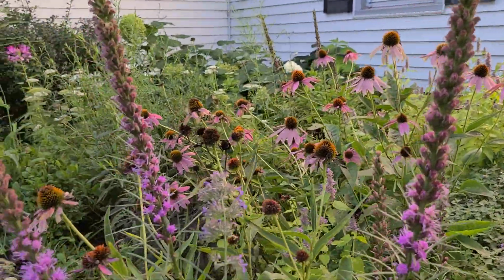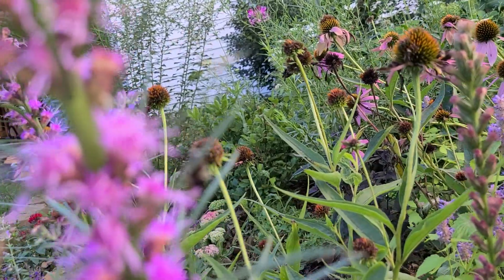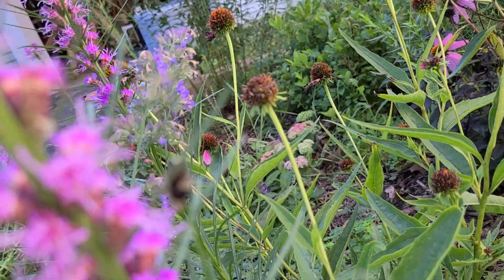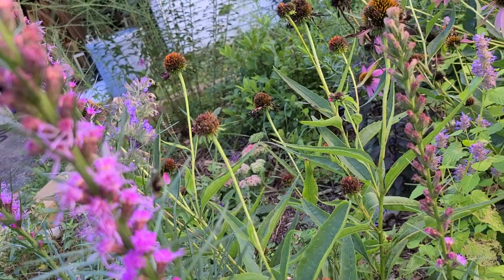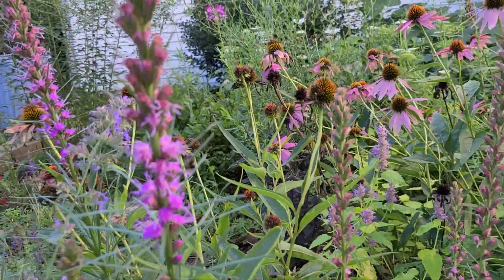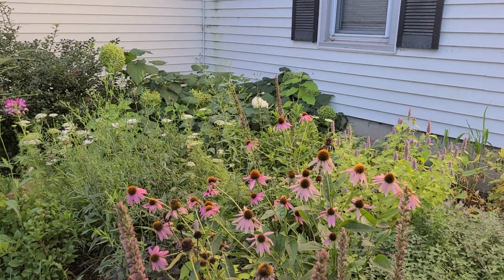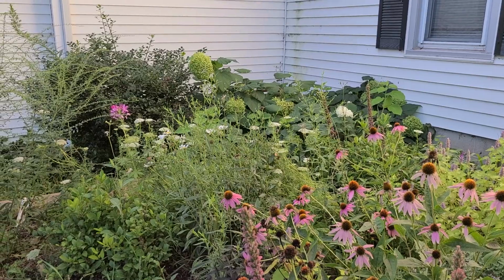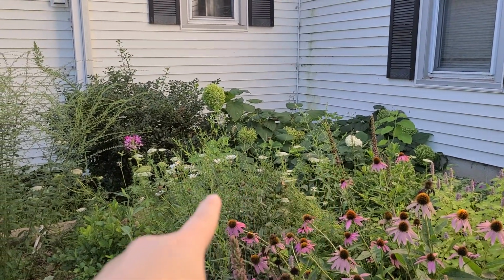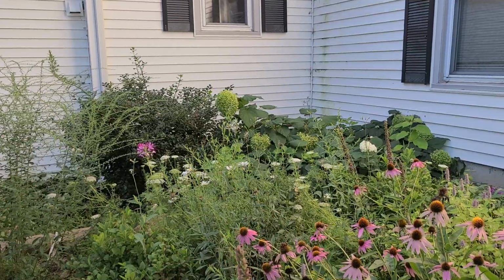I also have some liatris up here. I don't know what's going on with my camera today. I cannot get it to focus on what I want. There's another bee just kind of hanging out. I do have some asters in this bed. So in a few weeks, it doesn't look like they have flower buds yet, but these look really pretty in the fall.